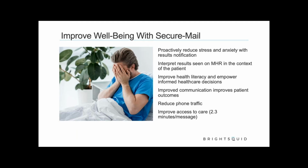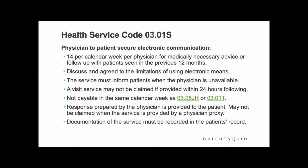Secure mail can also improve access to care on both sides, from a clinician standpoint, a clinic standpoint, as well as a patient standpoint. There's lots of research about secure mail communication, secure messaging. The average time for a clinician to send a message to a patient is 2.3 minutes. And I think even the top quartile of that study showed that at the longest, clinicians were taking about 2.5 minutes. So it doesn't take long. It's a great way, and we'll talk about it again, a great way to replace some phone appointments, some phone traffic to the clinic, because you don't have to worry about the conversation getting away from you and taking more time than was allotted. Let's talk about the health service code.